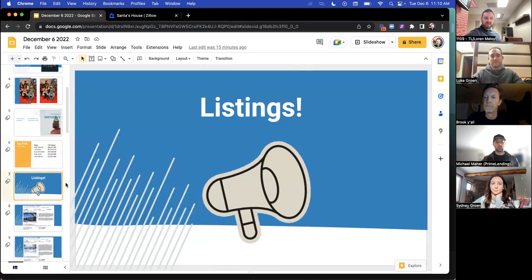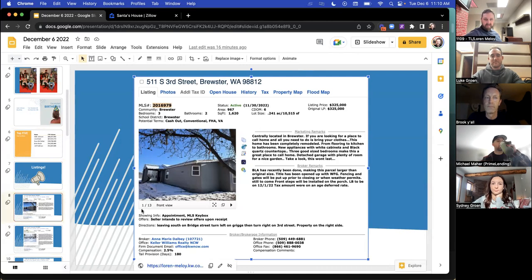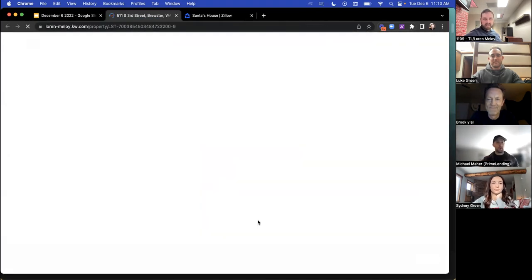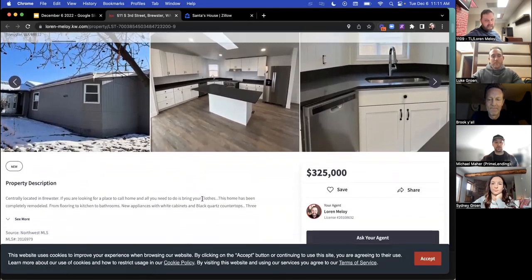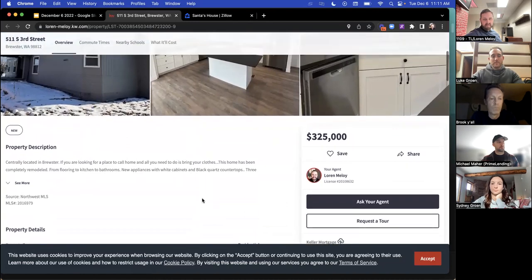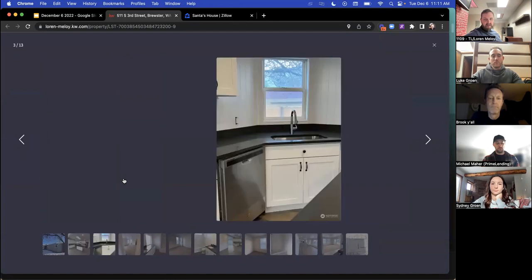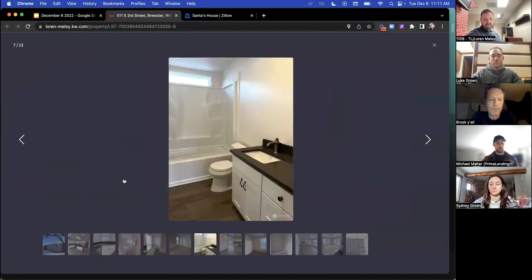Wanted to go over some new listings that are on the market here. We got Anna Marie Dalby with this one here on 511 3rd Street, and I have a link for it. I just need to move the faces so I can get to it. This one is a beautiful listing out in Brewster. And the price point is great, $325. So if you got anybody who's flexible on location and this is their price point, it's a manufactured home out in Brewster. $325 is a pretty good price point.